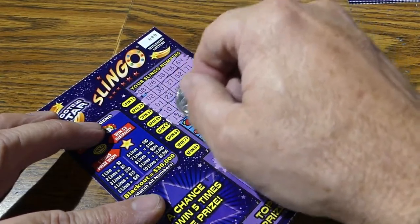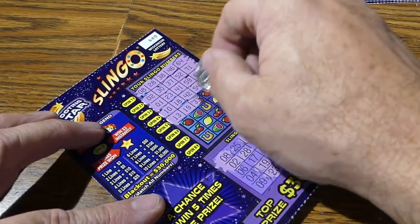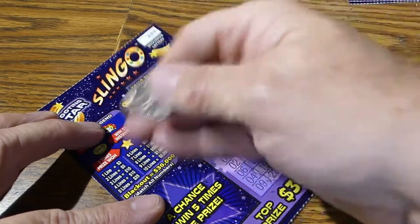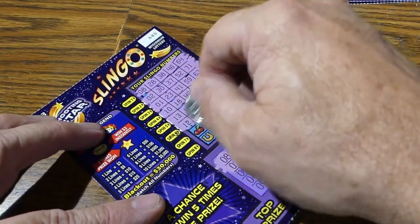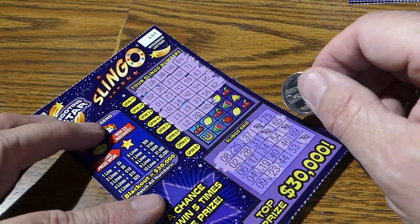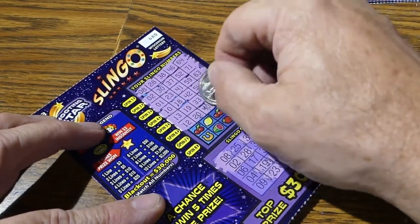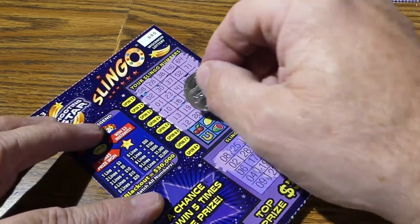Winning number 13 and 19. 13, 19. We got a 19. 33, 56. Neither one. And a 62. Nothing there. Alright, spin number 6. So line number 6. Winning number 12 and 20. And 40. 12, 20. Nothing there. Number 40, we got one there. Number 50 and number 68. We don't have a 50 or a 68.